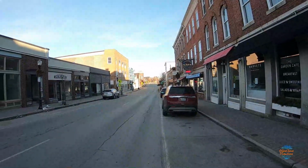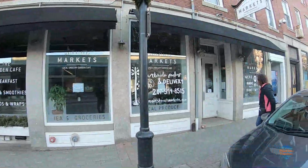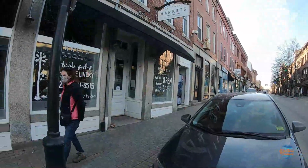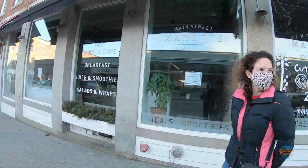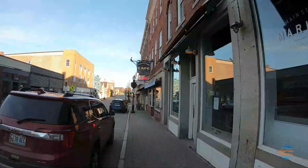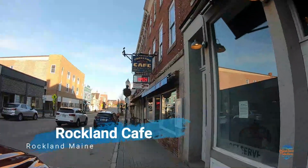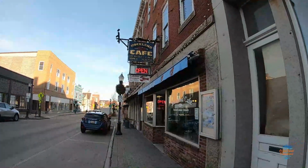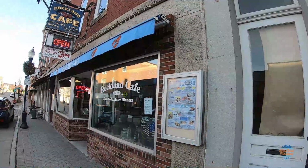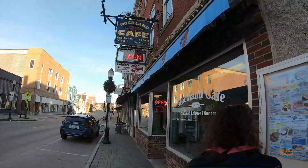All right, so we are back in downtown Rockland right now on a Sunday morning, and you can see how quiet it is. A lot of places unfortunately closed up, but it is a summer kind of tourist town as well, so a lot of stuff probably closed in the winter time anyway. But one place that is open that we're going to go have some breakfast at is the Rockland Cafe. They are well known for everything to do with lobster, but today we're going to go have breakfast and avoid obviously the lobster, even though we can get lobster for breakfast as well. But all right, so pretty much the only place open, and this is where we're going to go.